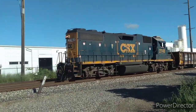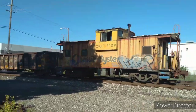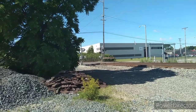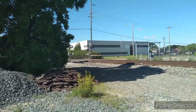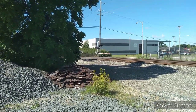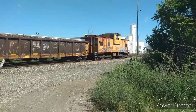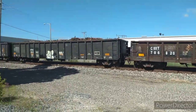That same day we caught the CSX local again. Later that day, we would catch them coming back with the loads and hear the caboose's whistle. Gondolas full of scrap metal from East Dayton.